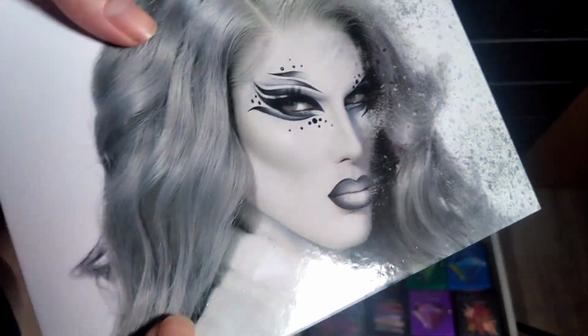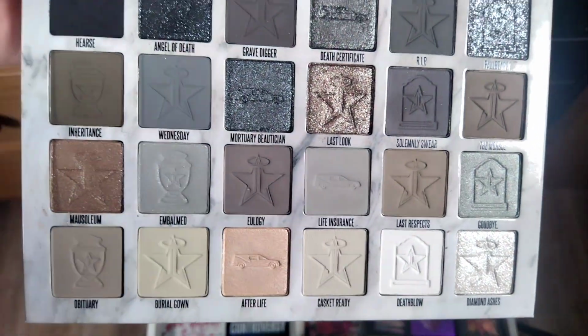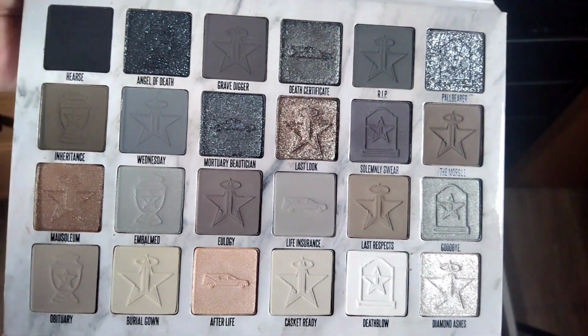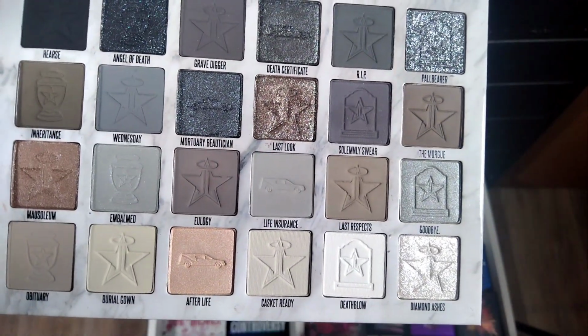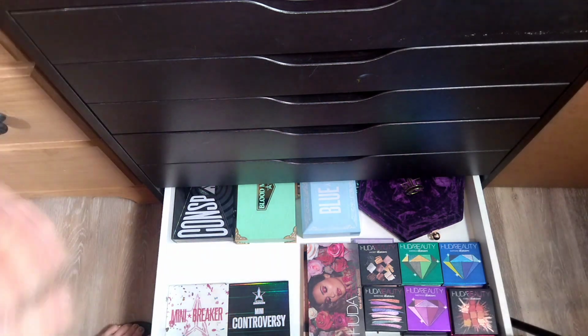This one is the Cremated. I don't like the cover at all. Like, I don't need to see it. I don't need to see that. But the inside looks like a cemetery, so I love that. Even though it is a neutral palette and I probably won't wear it much, I'll be keeping this one. It's nice quality too.